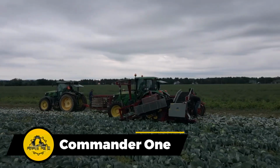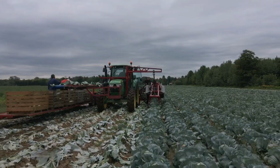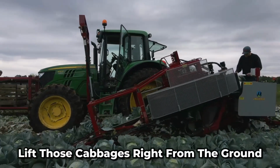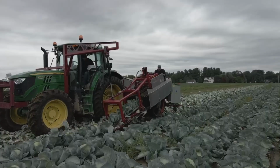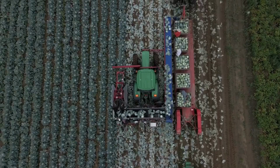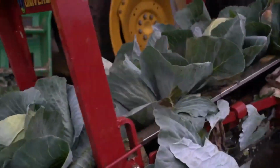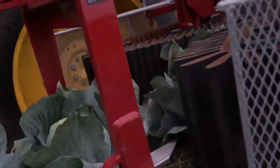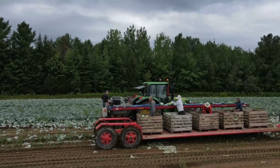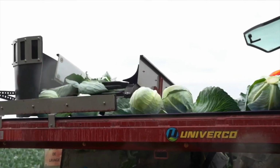Here's how this machine gets the job done. It kicks things off with a set of blades and rollers that expertly cut and lift those cabbages right from the ground. Then, a clever network of belts and chains whisks them away to the sorting and packing zones. But here's where the real magic happens. The machine's got these screens and rollers that sort through the cabbages, making sure all the dirt and debris are left behind.